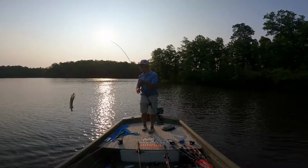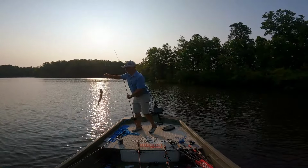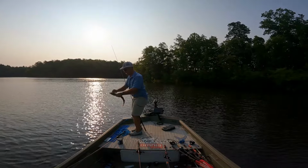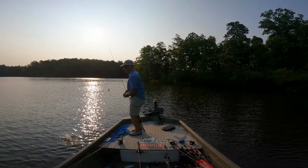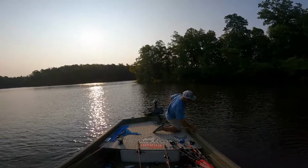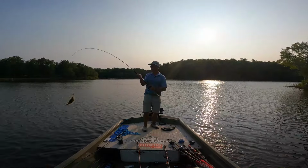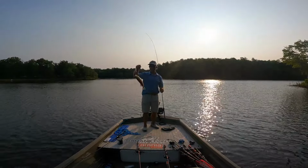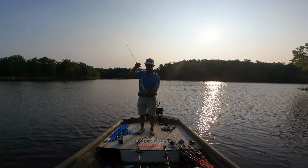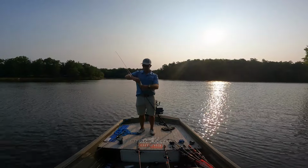These guys just are frustrating. One thing you can count on is always catching one. Yeah, I'll let you go. Always count on catching one of those guys. Look at that. It's a big yellow perch. That's a big yellow perch. Came up and grabbed that crankbait right there. First one of those I've caught in here.